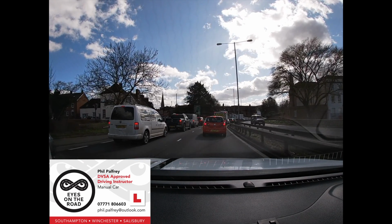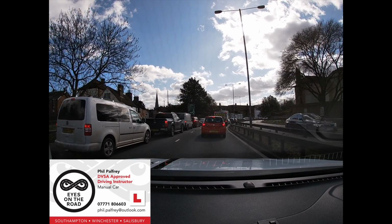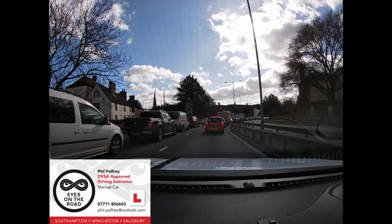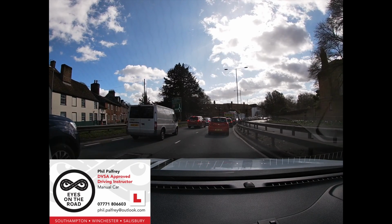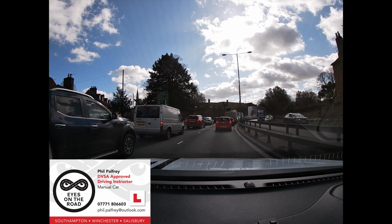As you can see, we are now crawling in traffic. We're doing 3 miles an hour. So it's highly likely that motorbikes will want to filter through the centre and make a little bit more progress. So it's extremely important that we are 3-mirror scanning constantly as we're moving in this section.